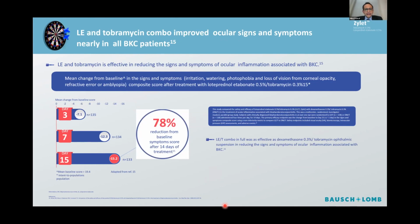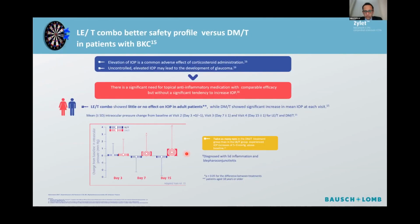To conclude, Xylit has been compared to the dexamethasone tobramycin combination, as a fixed dose combination. There are studies comparing the loteprednol tobramycin combination in Xylit and the dexamethasone tobramycin combination. Both treatments were equally effective in the reduction of symptoms of inflammation associated with blepharokeratoconjunctivitis. Both Xylit and dexamethasone tobramycin could achieve a 78% reduction from baseline symptoms after 14 days of treatment in patients with blepharokeratoconjunctivitis, but Xylit maintained a favorable effect on the intraocular pressure compared to a significant elevation in the intraocular pressure in patients with dexamethasone tobramycin.